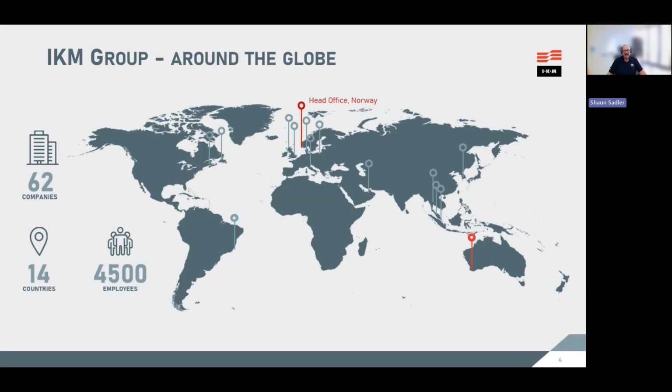So as I said, IKM Testing Australia is part of a large global organization headquartered in Norway, which operates in 14 countries worldwide. Our remit here in Perth is Australia and New Zealand. And we also have IKM Testing Asia and IKM Subsea based out in Singapore, who support the rest of the APAC region. So we're out here, we're part of this larger global organization, which has a lot of experience in other parts of the world as well.